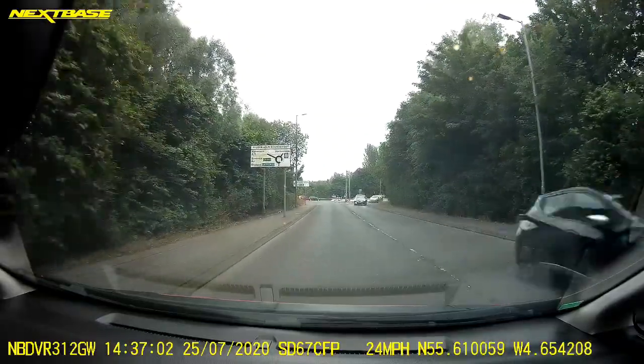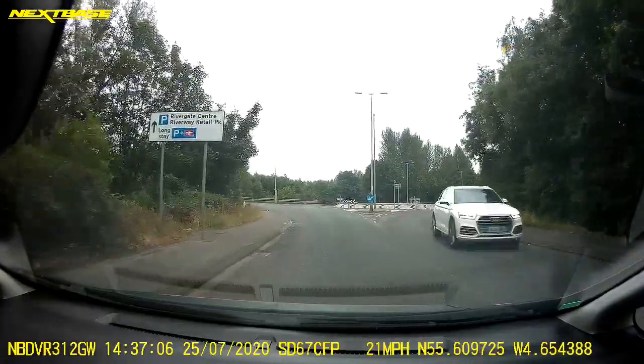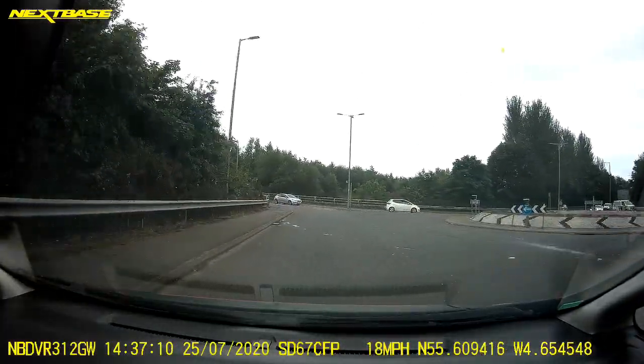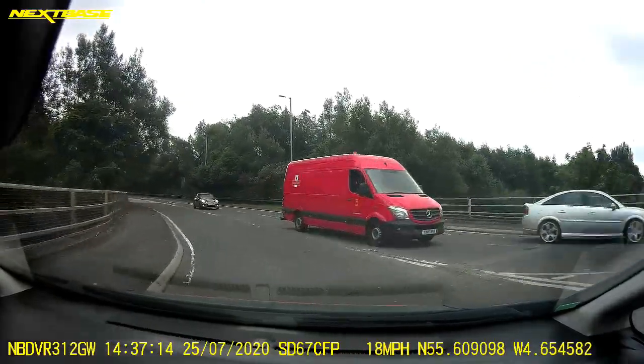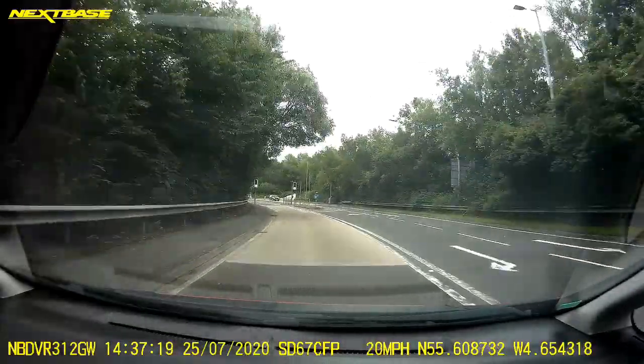Enter roundabout, then take first exit. And mirror, signal left, staying in my position on the left hand side. Nice open view of the roundabout again. At this speed, very easy to make a decision. Early vision, early decision. Enter roundabout, then take third exit.